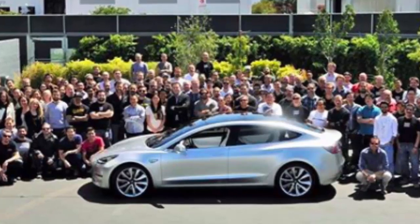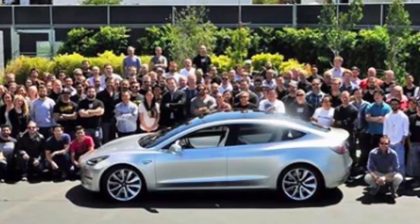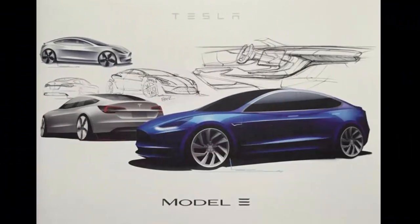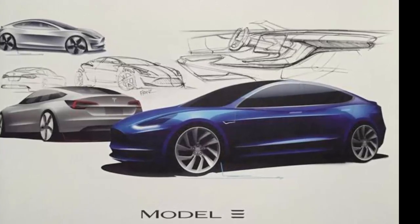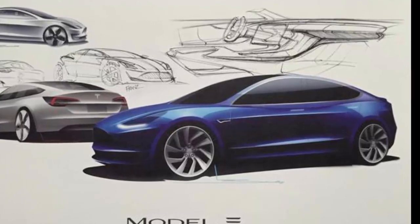Von Holzhausen describes the attributes that Model 3 shares with its siblings, the Model S and X. For instance, we knew that flush door handles were important, but we simplified the mechanism, so they are not as costly. We kept good aerodynamics for range as well as to make the car sporty. Not silliness, just clean and sporty.